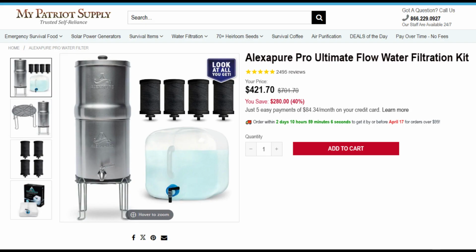I put a screenshot here of my Patriot Supply. This is where we purchased our AlexaPure water filtration system. It does have the storage tank and 4 filters, as well as the little stand. It is a really good unit.